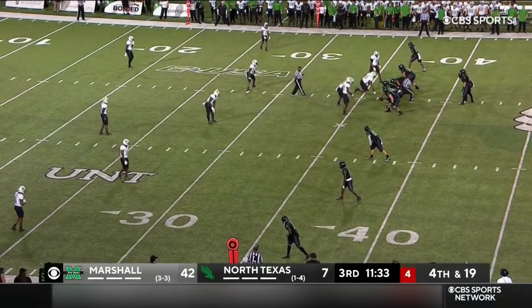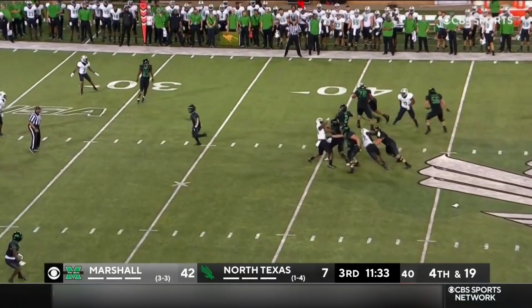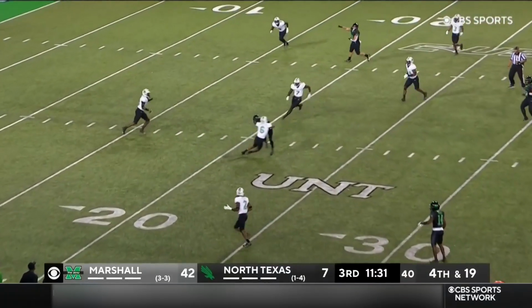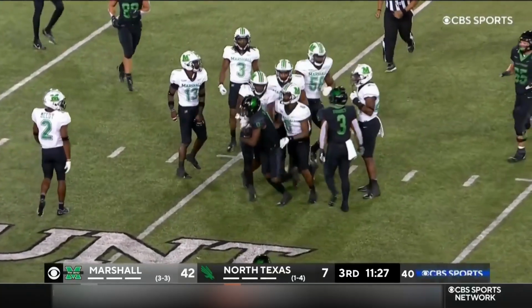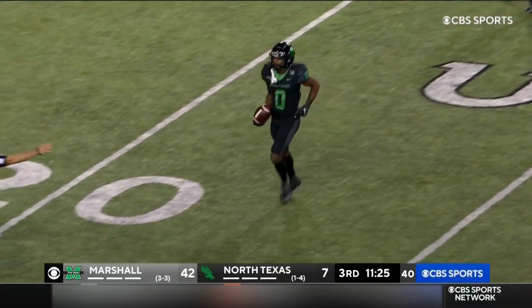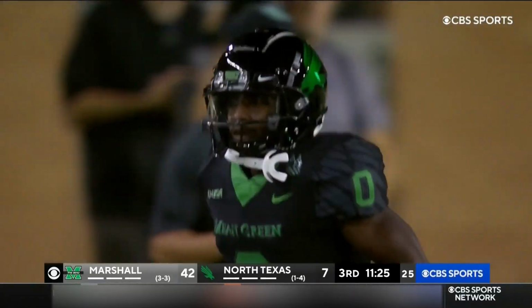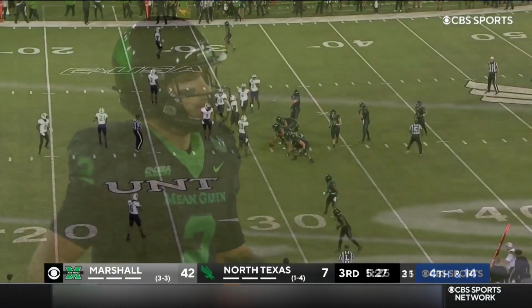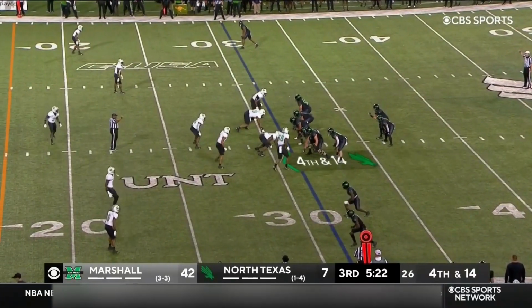What they want to do in this situation, they're going to go for it. Why not? Steps up into the pocket, fires. That is caught. Bryson Jackson, but he's not far enough for a first down. Micah Abraham got him about 3 yards shy, and they will turn it over on downs. Fourth and about 14 yards from the 31. They need the Marshall 17.